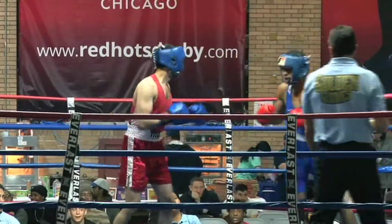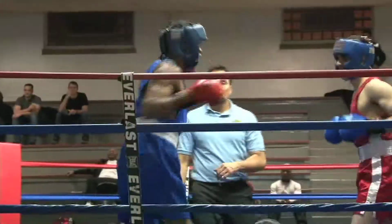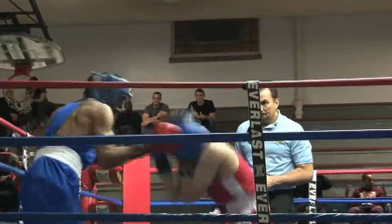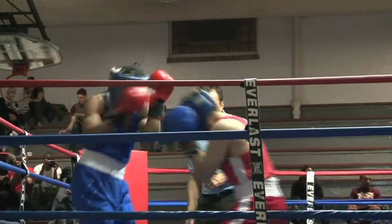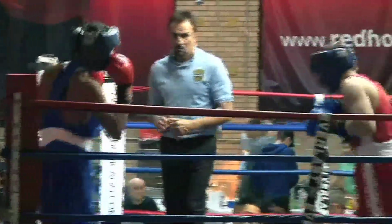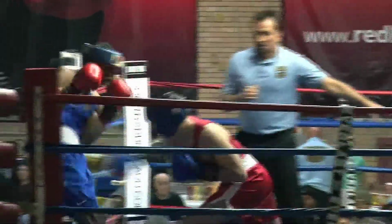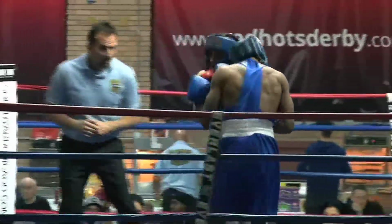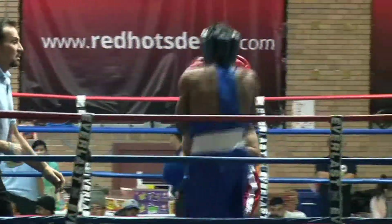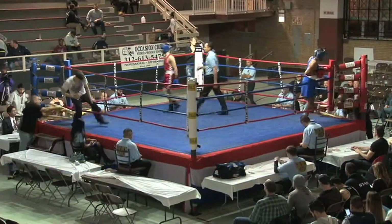But yet he's a senior novice, so he apparently has less than 10 fights. Just looks like he's in real good control. Good defensive skills, too. Ferguson looks like the stronger of the two, but Saleh is moving really nice.